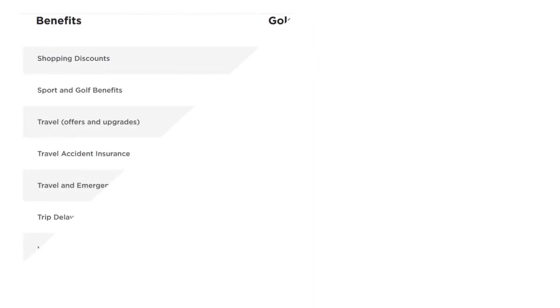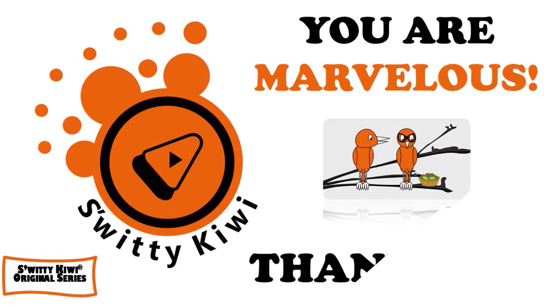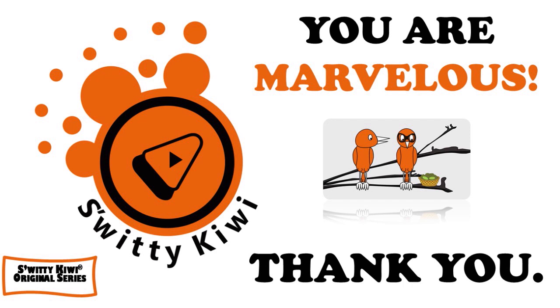I want you to look right now at the second screenshot. This is just a continuation of the benefits. So you have more benefits here. And again, you can see very clearly that when you have the Pathfinder, you benefit from everything. But when you have the Power Cash or Platinum, you benefit from nearly everything. And when you have the Gold Visa, you are really, really on your own. As I said earlier, the Gold Visa is just for balance transfers. Don't expect any benefits, any rewards, any perks from that credit card.